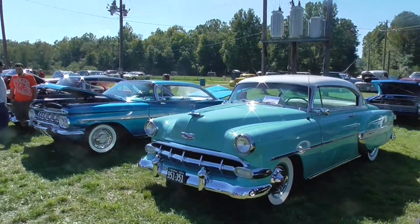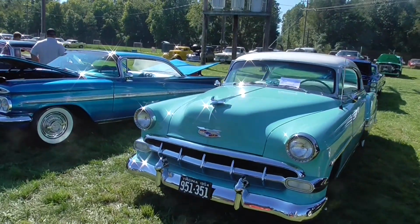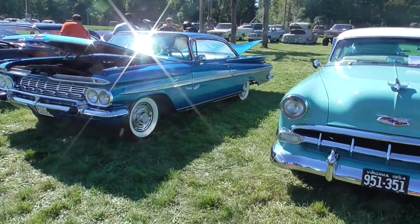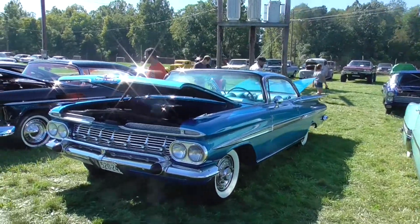54 Chevy, right beside a 59 Chevrolet. What a difference, huh? All throughout the 50s, the difference in the styling. And you don't see it nowadays, do you? Goodness, you just do not see that difference in the style of cars nowadays.